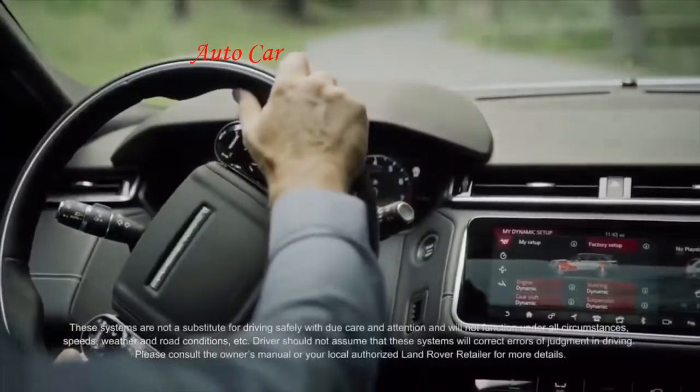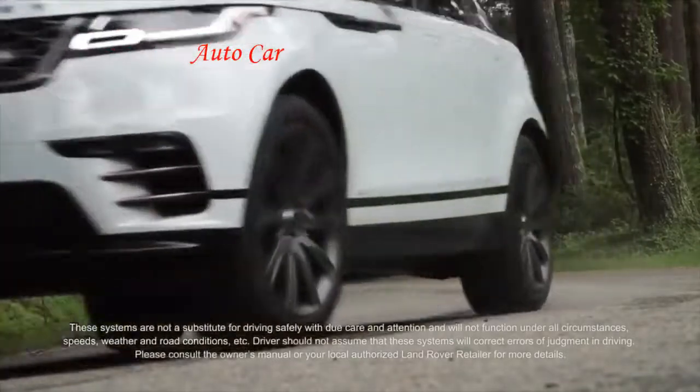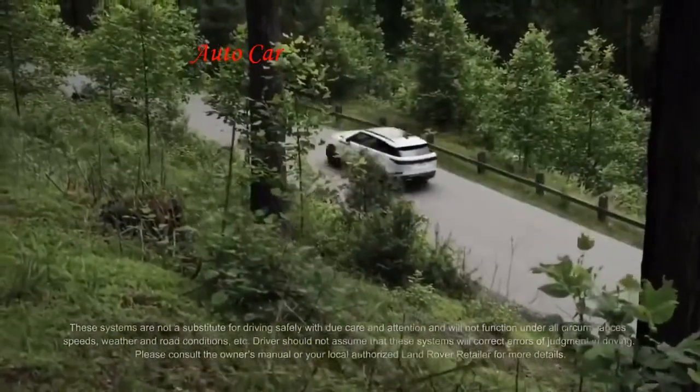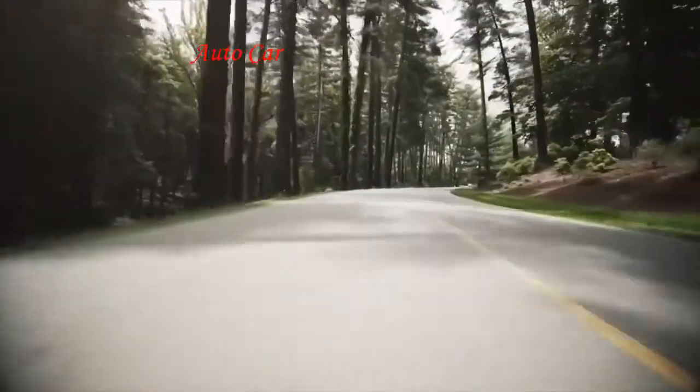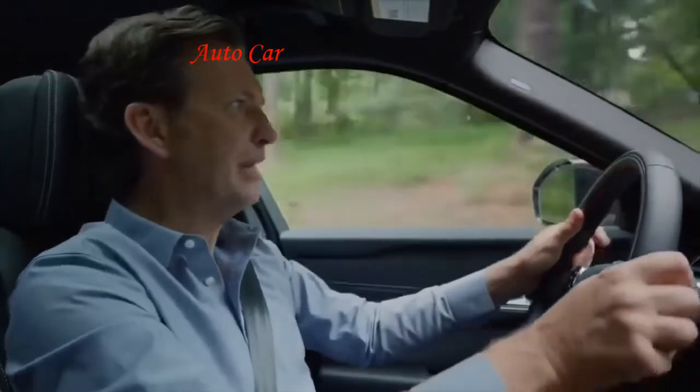All-wheel drive with the intelligent driving dynamics is continually optimizing engine torque distribution to the front and the rear wheels, ensuring enhanced traction and fuel efficiency in the various road and weather conditions. I feel very confident in the company of this vehicle.